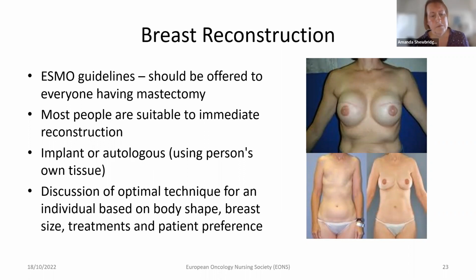What's very important is that women have a realistic expectation of what can be achieved, as no reconstruction replaces the breast that they've lost. And often women's only experience of breast surgery is of breast augmentation, and so they can have very strange expectations of what's going to be achieved. And so it's really important to show photographs of different types of reconstruction, explain what is possible for them and how it may look.